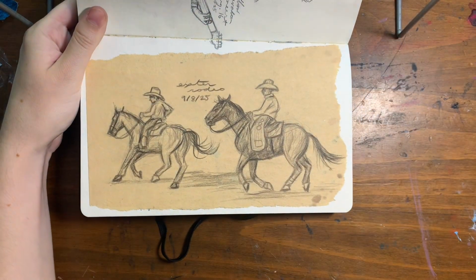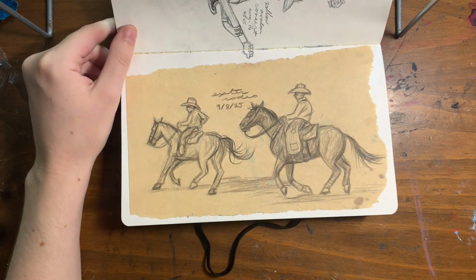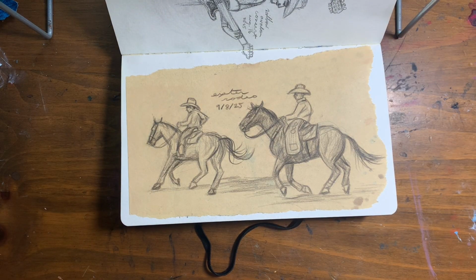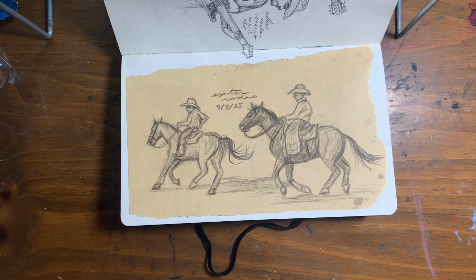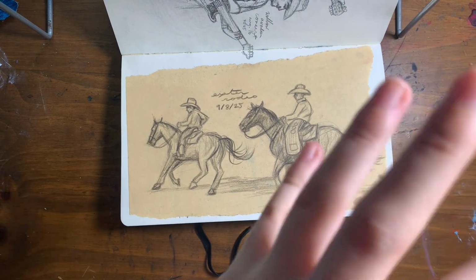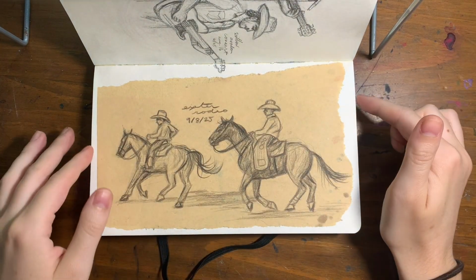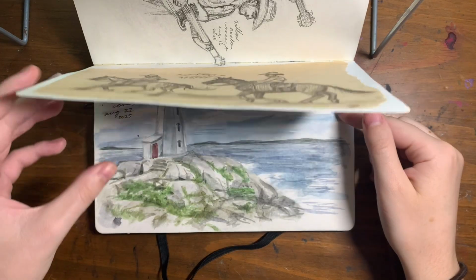And then I went to a rodeo this summer as well, and I took lots of photos, and so I was drawing from the photos that I took. And that was such a cool experience, and so great as an illustrator to get actual references of cowboys and stuff, because I'm always putting that in my work. But yeah, this was just such a fun day, and I'm glad I was able to take some good photos.